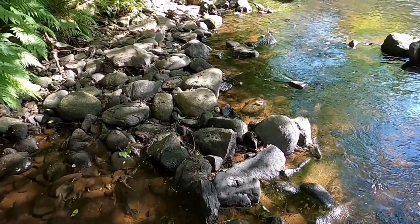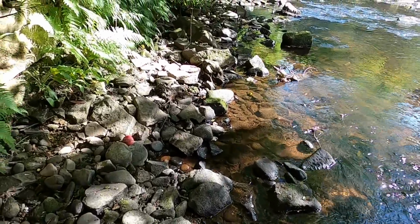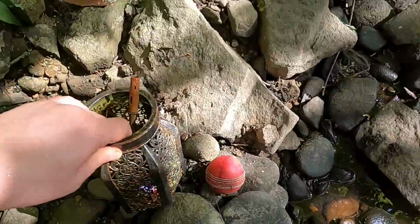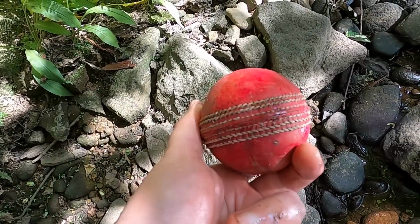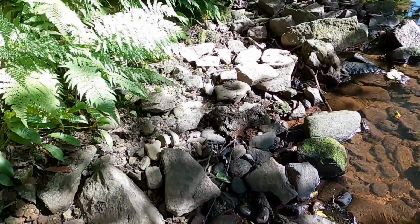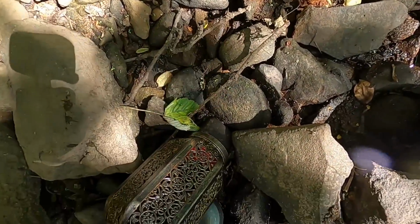Back down on the main channel and heading downstream, I've got my finds in a garden lamp. The plastic is in a too-awkward-to-carry pile back on the other side of the bridge. I'll have to locate my finds and rubbish bag before I go back for it all. And the second cricket ball of the day, must be the season for them. No use to me, but perhaps I can drop them back onto a cricket pitch. The chocolate bar wrapper.